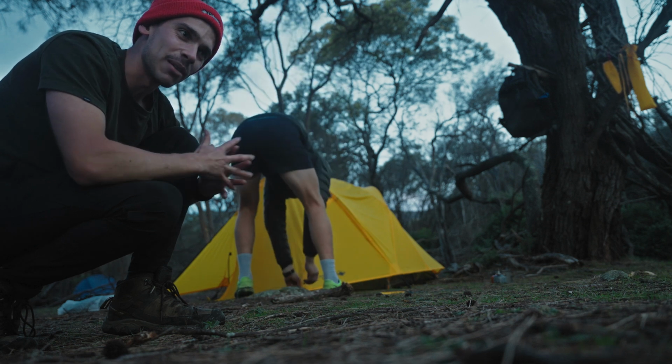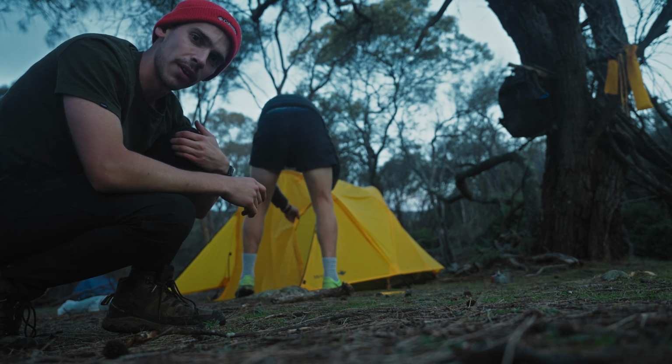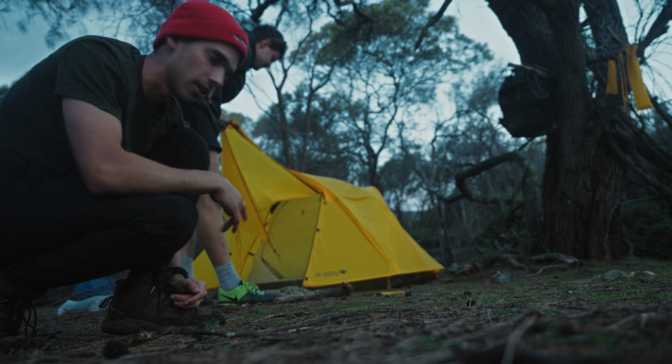It was kind of raining a heap and we just found a spot and set up, but we probably should have spent another minute or two finding somewhere to pitch rather than just the first spot that we found. Anyway.